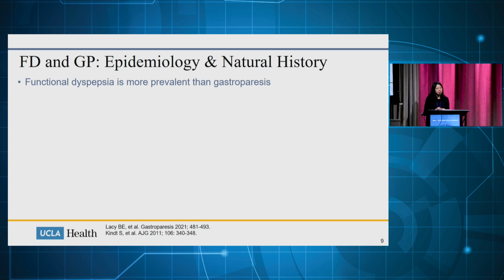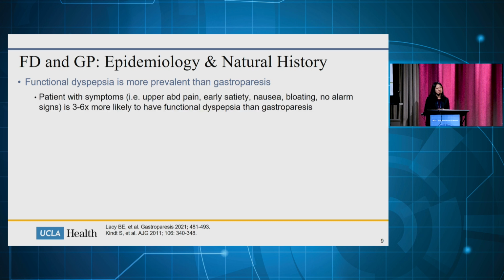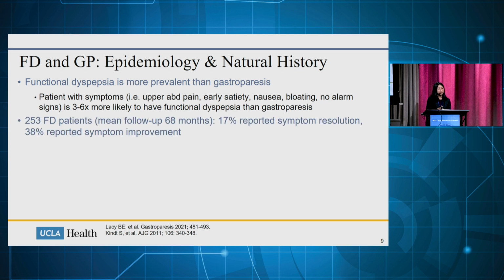In terms of epidemiology, functional dyspepsia is much more prevalent than gastroparesis. So if a patient comes to you in clinic with symptoms of upper abdominal pain, early satiety, nausea, bloating, no alarm symptoms, if you're a gambling person, they are 3 to 6 times more likely to have functional dyspepsia than gastroparesis. This next study addresses the natural history of these conditions.